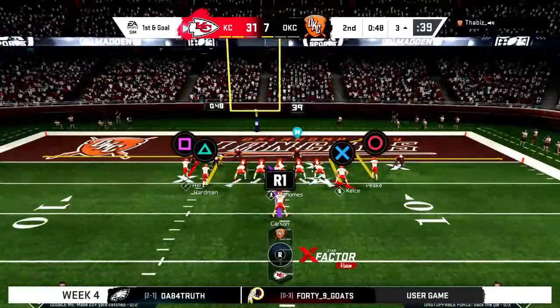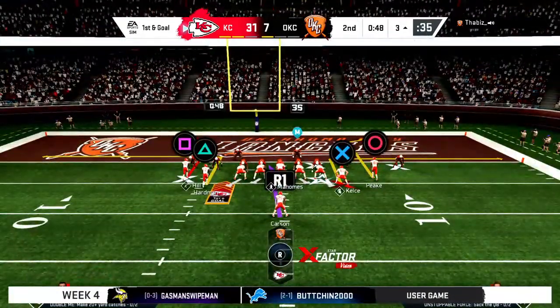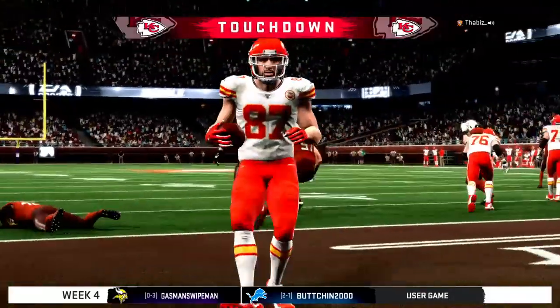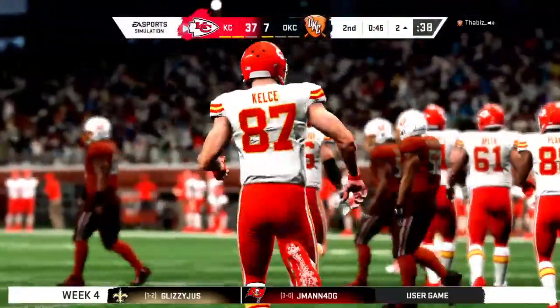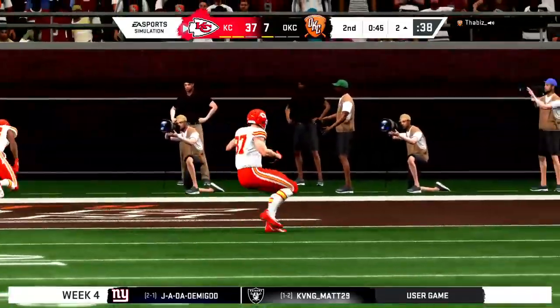A chance to really cap off a big first half here as they come up on 1st and goal. Here's Mahomes to throw. And he's got it. And he will take it on in for a Chiefs touchdown. Travis Kelce, his second touchdown on the season as his guys continue to put this one out of reach.